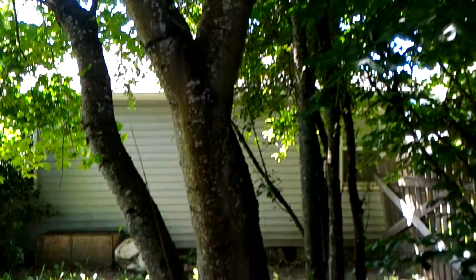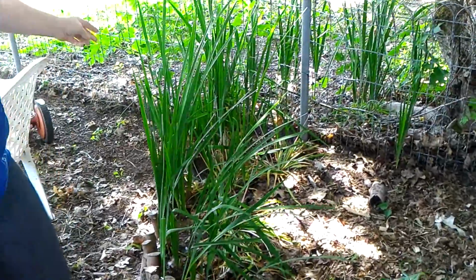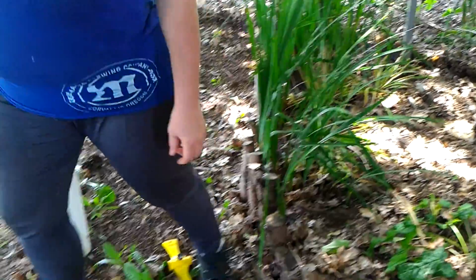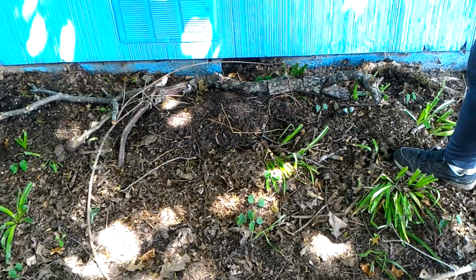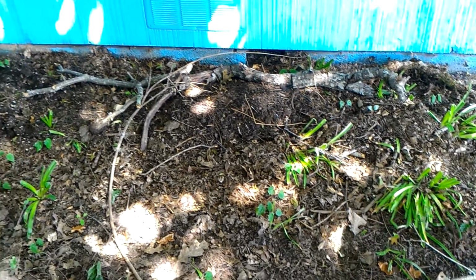It's possible, except these are doing great, even though I doubt these will ever flower. These are doing great, so. And I'm in the process of building another bed over here. I put sticks and layers of leaves, and then I'll put extra potting soil down.